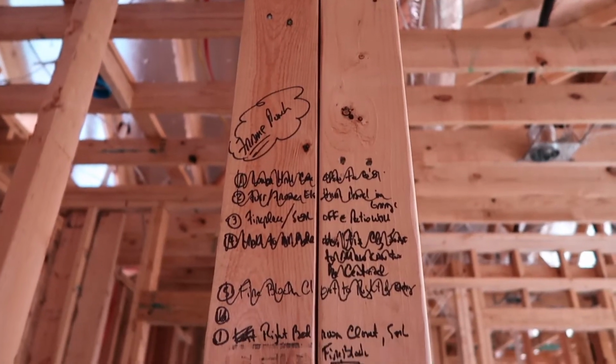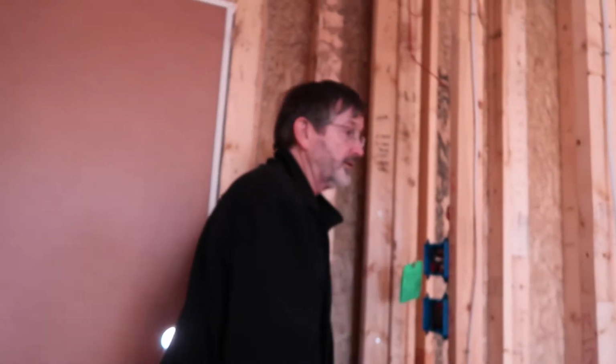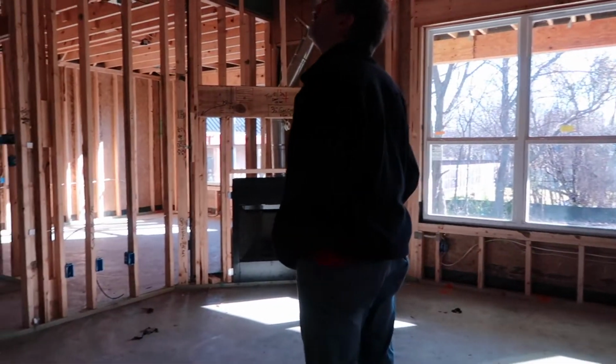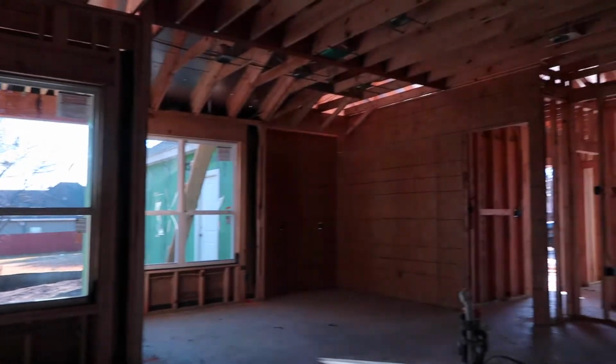It is day 120 of the build, and let's see who's home. Hi, can I come in? Come on in. Oh, awesome. Framer's punch list on here. We got a green tag on electrical, it looks like. So that's exciting. Got all the can lights up. We opted not to have pendant lights or anything because we just really wanted the space to feel open as possible.